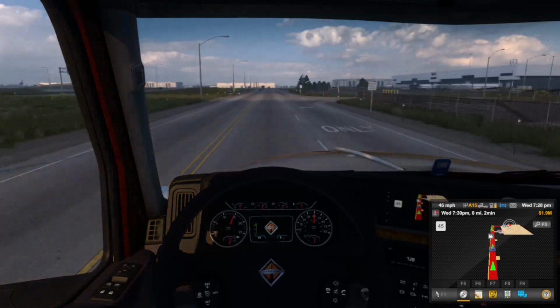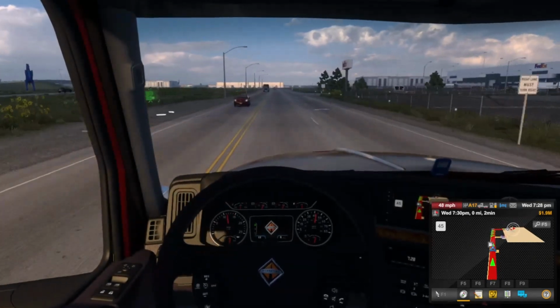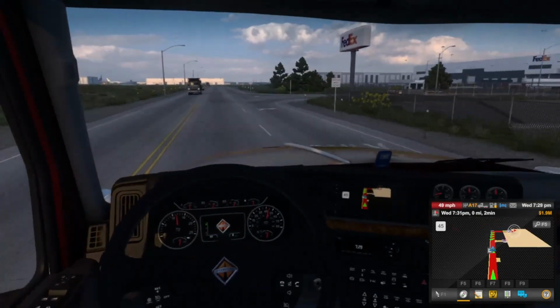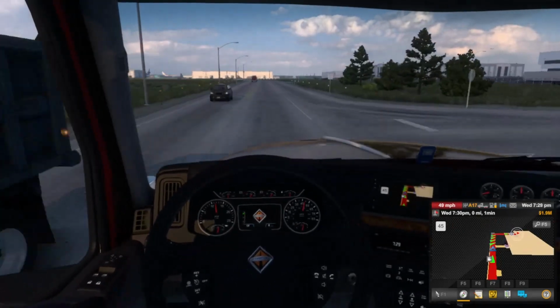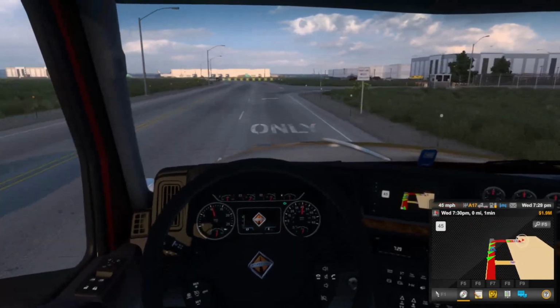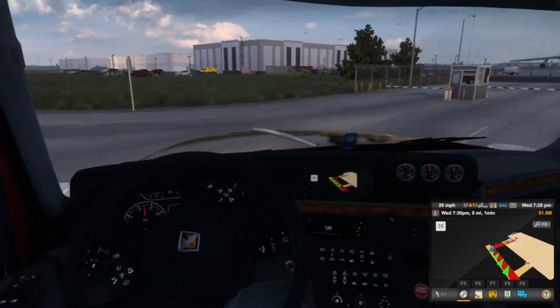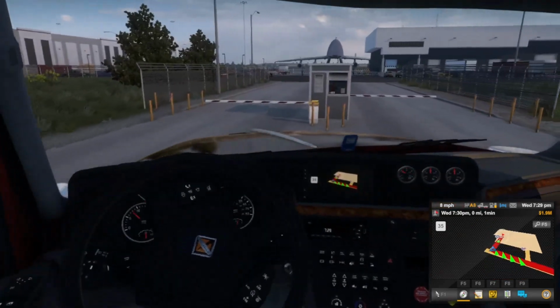So yeah, we are going to get this. I think we're going to the UPS depot, so we'll get this into the depot. We'll see where they want us to put this load as always, guys. Hopefully it's not too bad. We'll see.